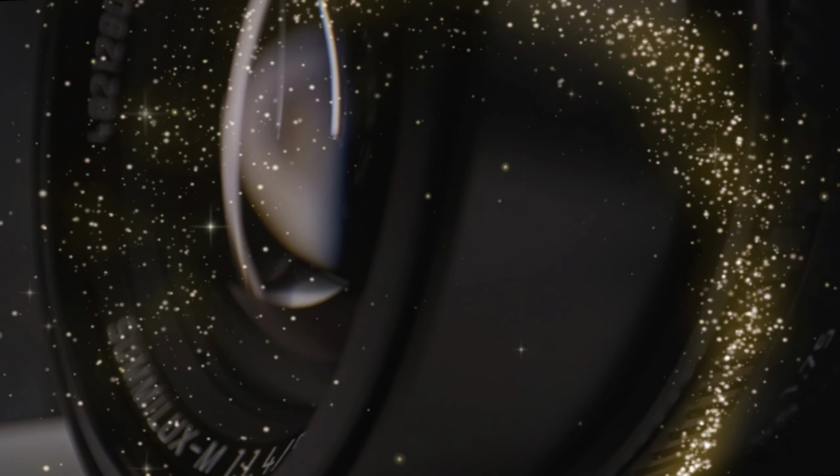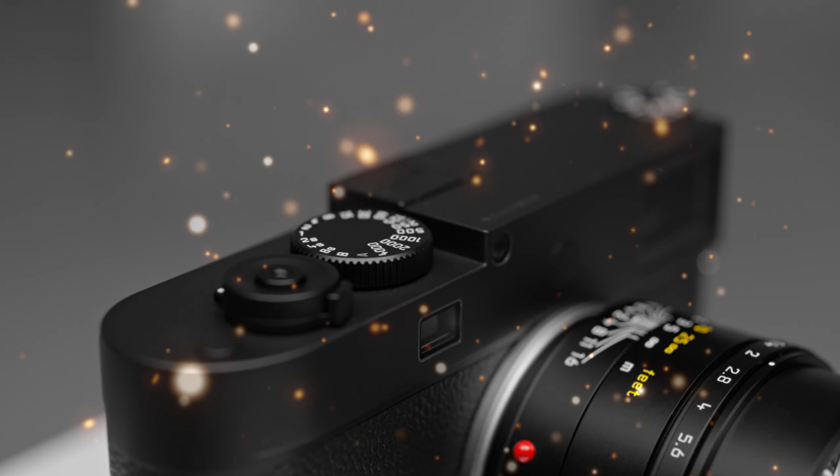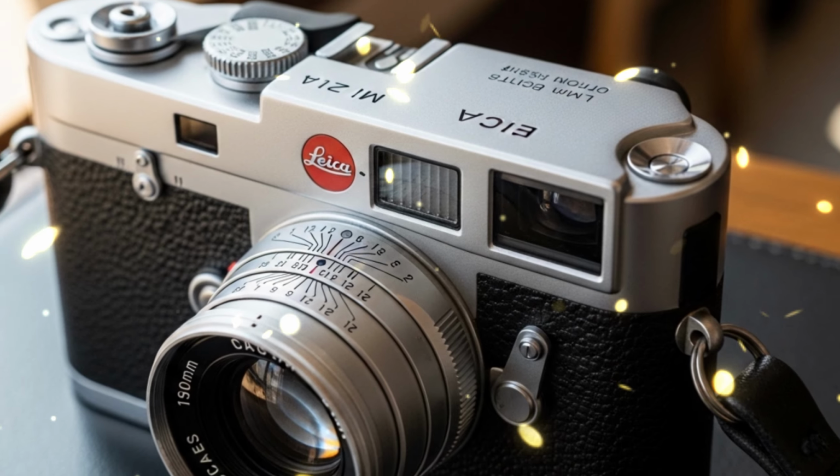If you're watching this, you know that owning a Leica isn't about specs. It's about the M experience. It's about that mechanical click, the weight of brass, and the soul of the glass.